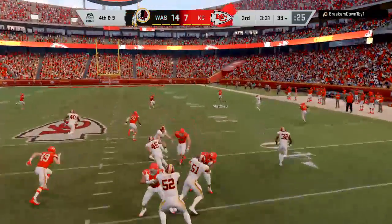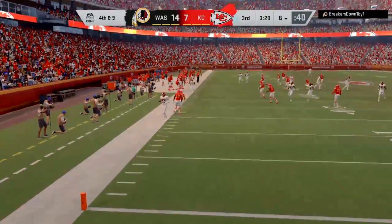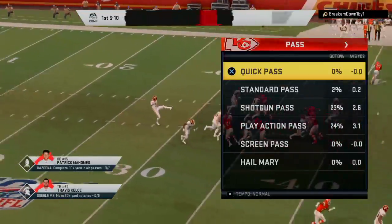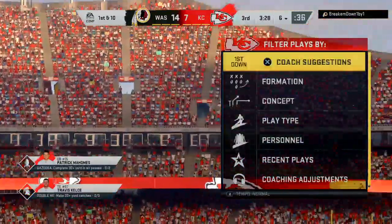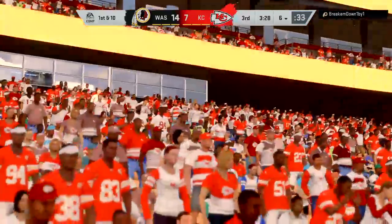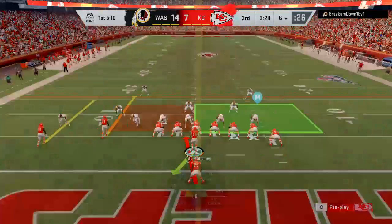And now the punter, Tress Way, as he sends this one away. And this is a beauty as that ball's going to angle out at the 6-yard line. Good kick. And for an offense that is struggling, this is not where you want to start from. Great punt. Fantastic punt. And for all those who wonder, what do punters do during the course of practice each and every day? The best ones do what we just saw there. Work on positioning the football and helping their team.